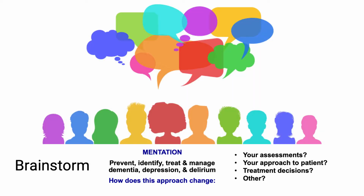And finally, the concept of mentation means that we're going to prevent, identify and treat early, and manage problems that are common among older adults, as well as any other mental health problems that occur. Dementia, depression, and delirium, and some folks say anxiety, are really issues that we need to pay special attention to with our older adults, as they are common reactions to aging and to loss that takes place as we get older.